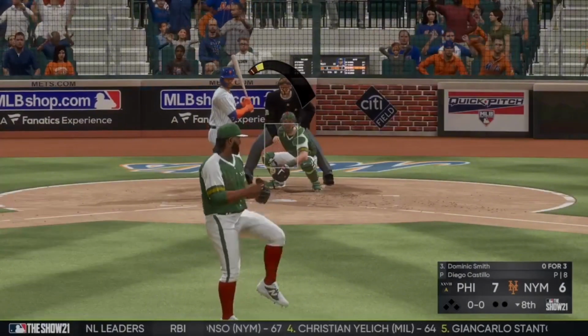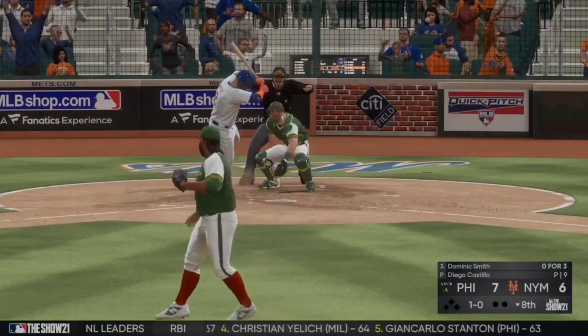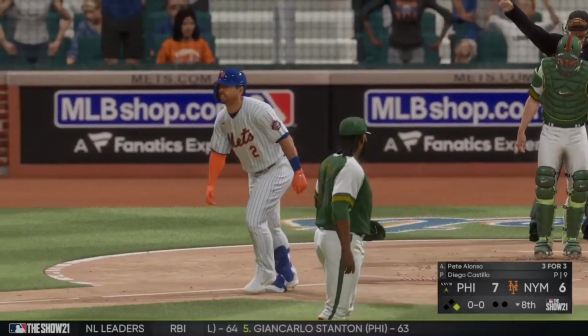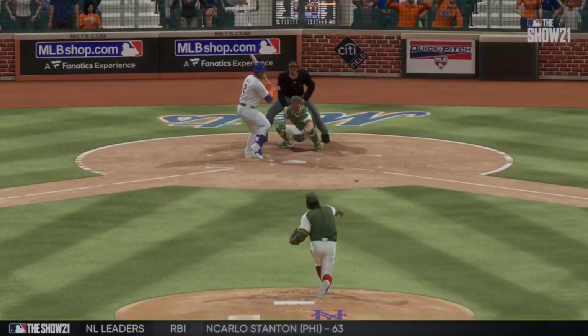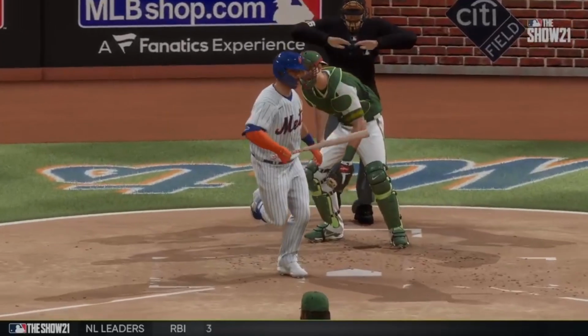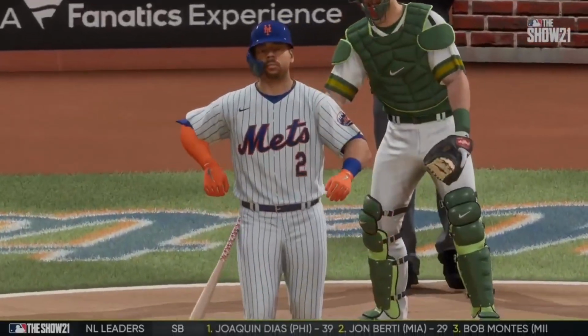Into the box now, Dominic Smith. And this runs inside, and that looked like it got him pretty good. Wow, you never want the tying run on base, especially that way. Looked like he lost his release point, and the ball ran inside until it caught him. Now we'll see if he can work around it.